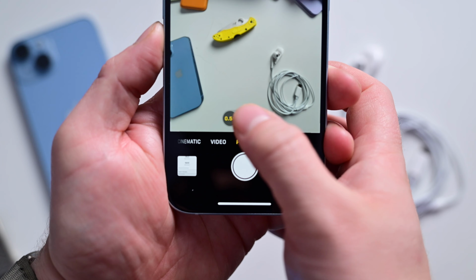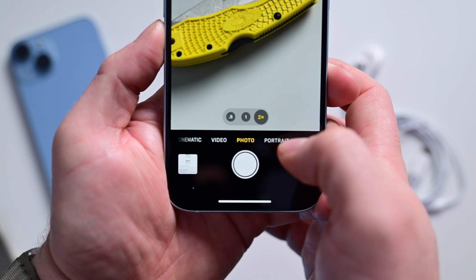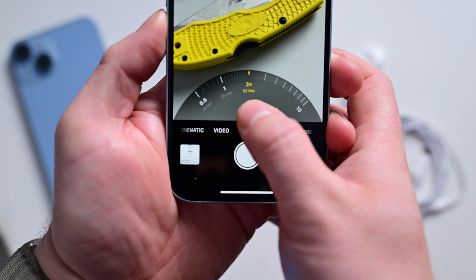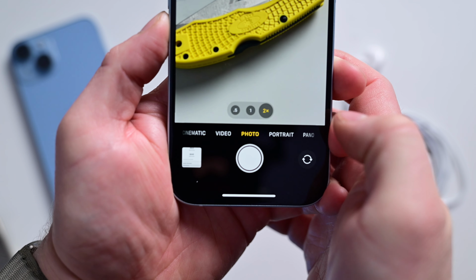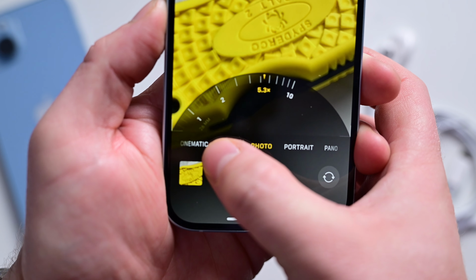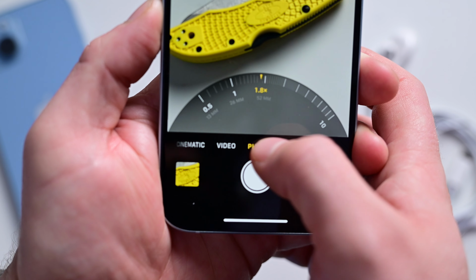So not only are we going to get better standard shots, Apple also allows you to get 2 times optical quality zoom. So now the iPhone 15 has essentially a 0.5 ultra-wide lens, a 1 times wide-angle lens, and a 2 times optical quality zoom lens. Very, very handy. Because it does give you 2 times optical quality zoom, Apple even allows you to zoom in further with digital zoom. Now you can get up to 10 times digital zoom on the iPhone 15 compared to only 5 times digital zoom on the iPhone 14.